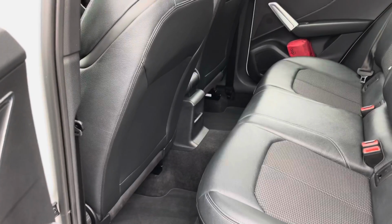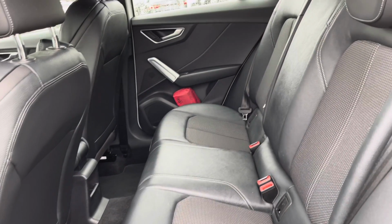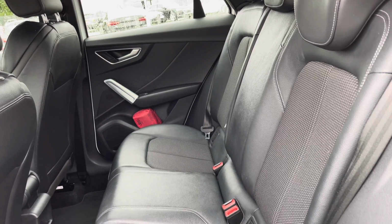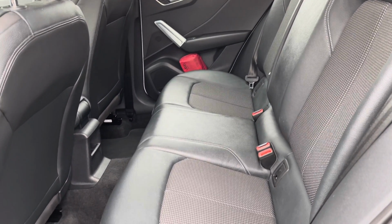As we take a look inside the back, you can see the interior is finished in this gorgeous black leather and fabric. There is room for up to 3 passengers to sit in comfort, along with plenty of legroom. And we also get ISOFIX points to attach your child's car seats for maximum safety.